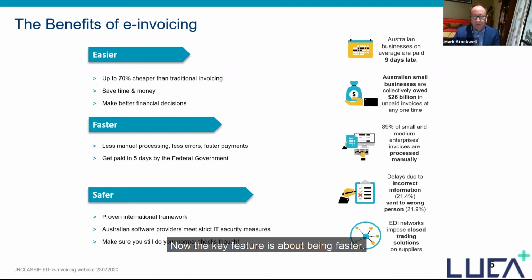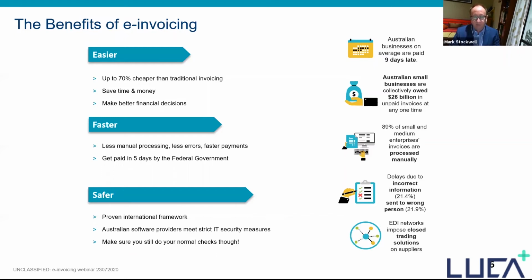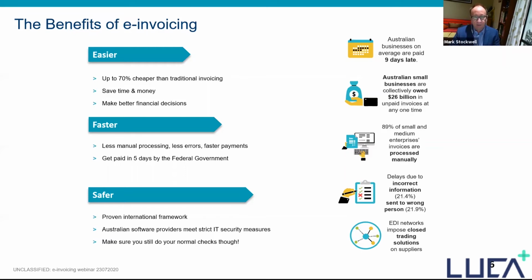Another key feature is about being faster. So case studies have already shown us that if you're sending digital invoices to your buyers, buyers traditionally are now paying about 7 days quicker. So that really does mean a great deal of cash flow improvement if you can get a payment in 7 days than otherwise you would have.